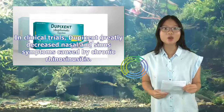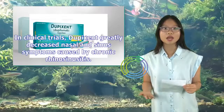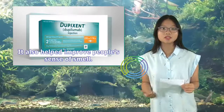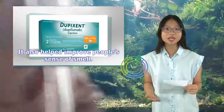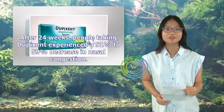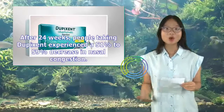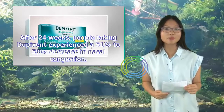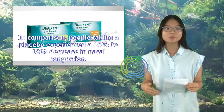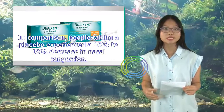In clinical trials, Dupixent greatly decreased nasal and sinus symptoms caused by chronic rhinosinusitis. It also helped improve people's sense of smell. Reduced ability to smell is a common side effect of nasal polyps. After 24 weeks, people taking Dupixent experienced a 51% to 59% decrease in nasal congestion. In comparison, people taking a placebo experienced a 16% to 18% decrease in nasal congestion.